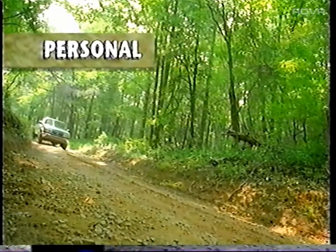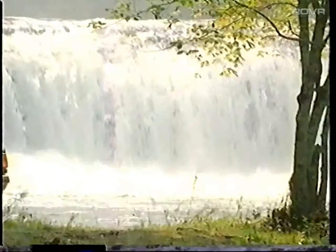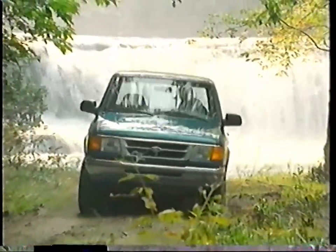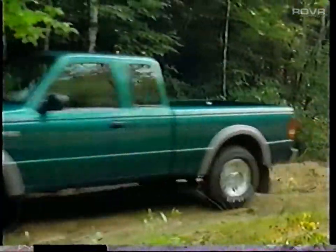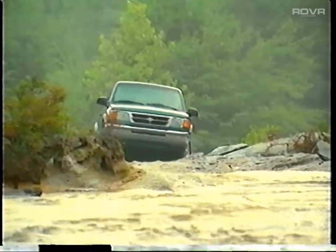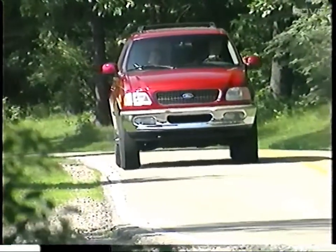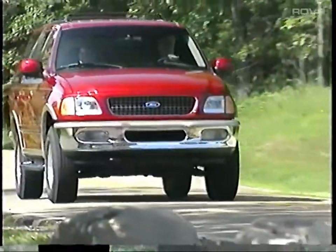Personal use buyers are interested in the image of their truck. They like its go-anywhere ability, but they're buying the truck for everyday use, not necessarily as a work truck. These customers will most likely be attracted to Highline Ranger models, Explorer, and Aerostar. The new Expedition or an F-Series XLT model might also prove appealing to the personal use buyer. Once again, listen to what they need and direct them accordingly.